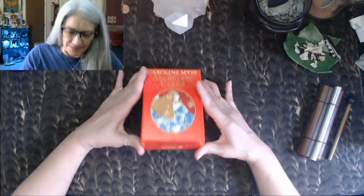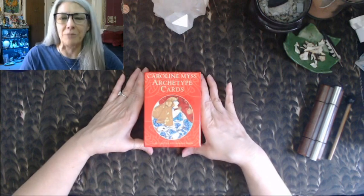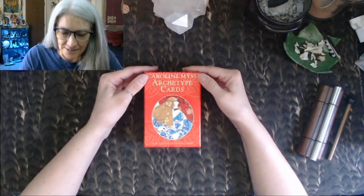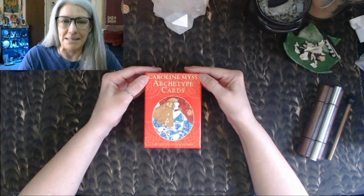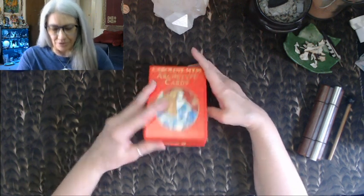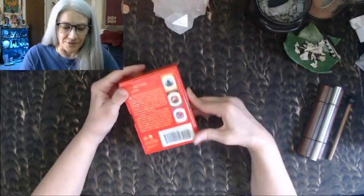Today I am looking at Carolyn Myss Archetype cards. This is a Hay House deck, as you can see, so we've got a fairly chunky box, as Hay House does. Carolyn Myss, and she does pronounce her name Mace. Archetype cards, an 80-card deck with instruction booklet. Archetype cards, Hay House imprint, same on all sides.